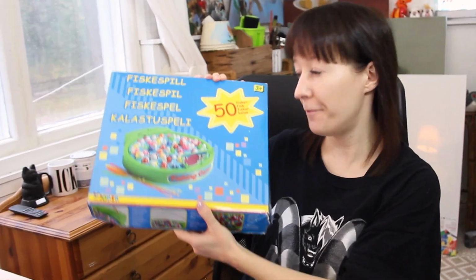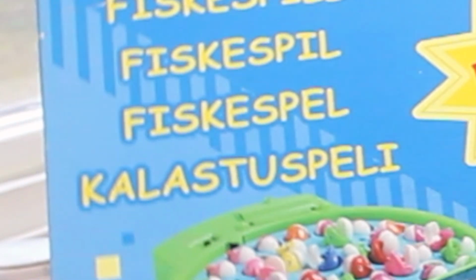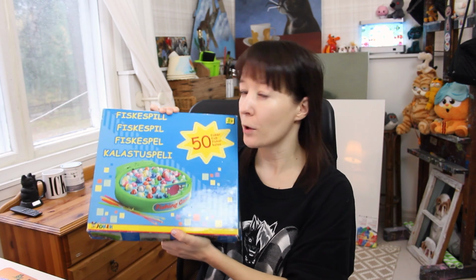There are thousands of different options to draw, and I already know this will be a series, but I'll start with something that's very dear to me from my own childhood and that I still own, the fishing game, or Let's Go Fishing, or whatever you call this. Mine just says fishing game in Comic Sans, of course. Many of you probably remember this.